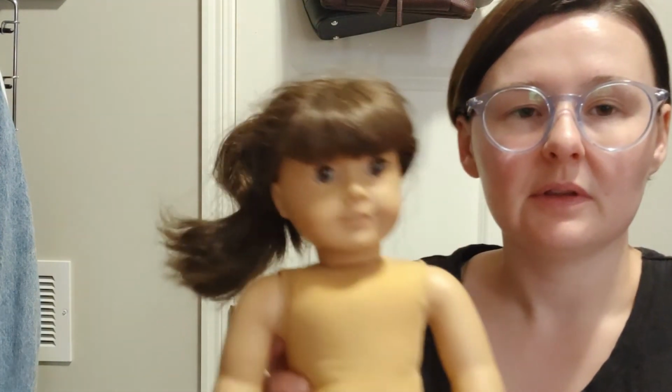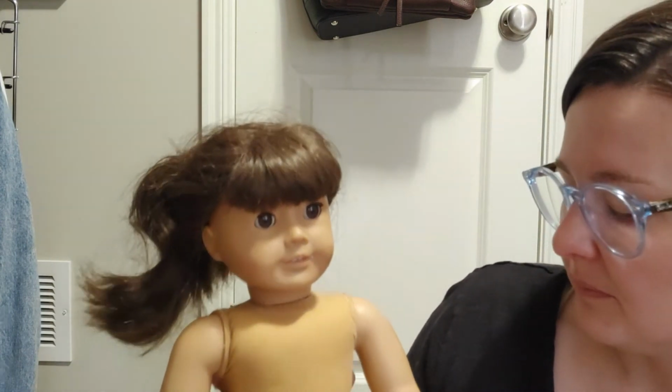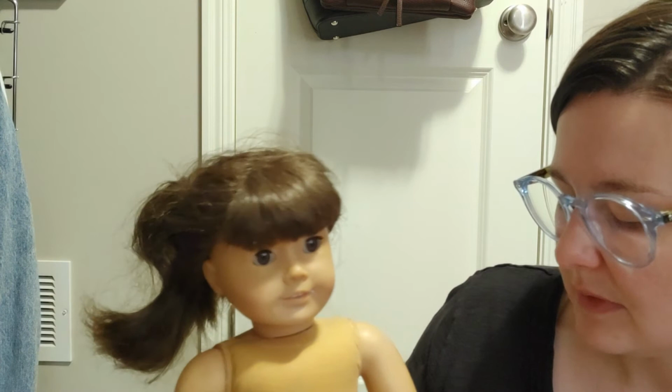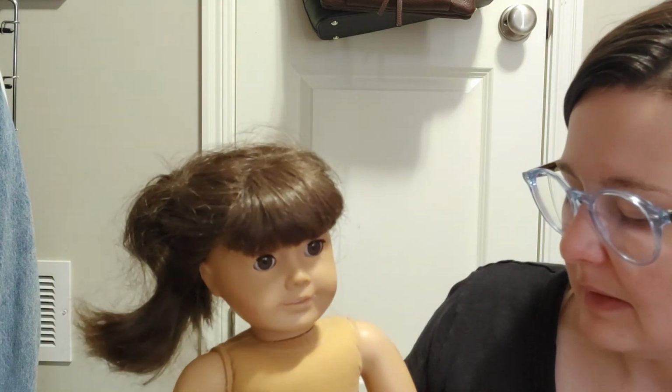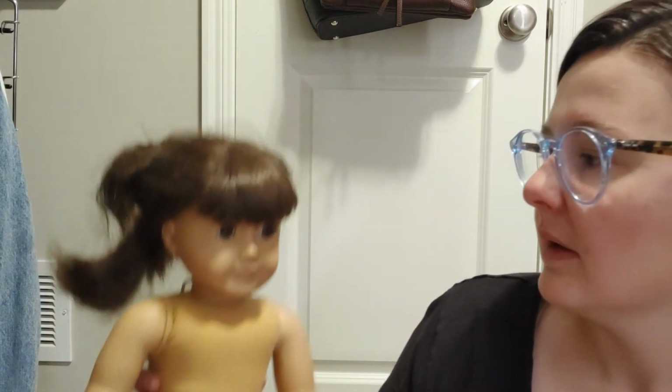They're beautiful historical dolls. They're the original Pleasant Company dolls, pre-Mattel. So I want to do them justice. I don't want to just slap a new wig on or take them apart. I feel like that's kind of destroying something that was already perfectly fine.